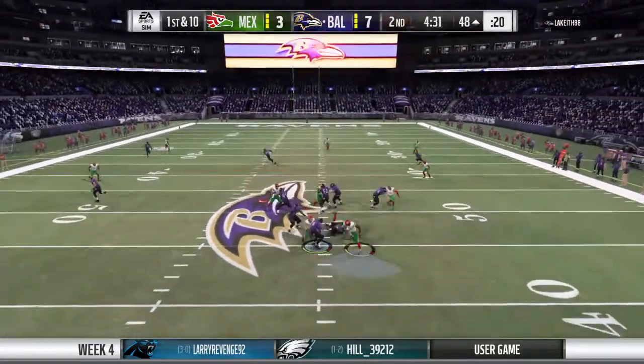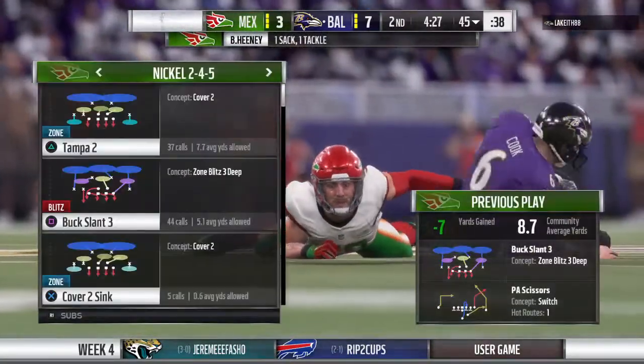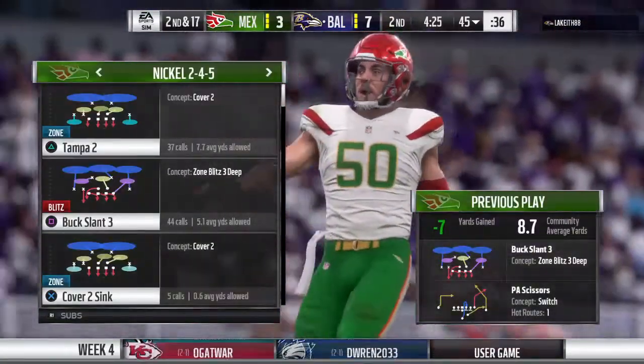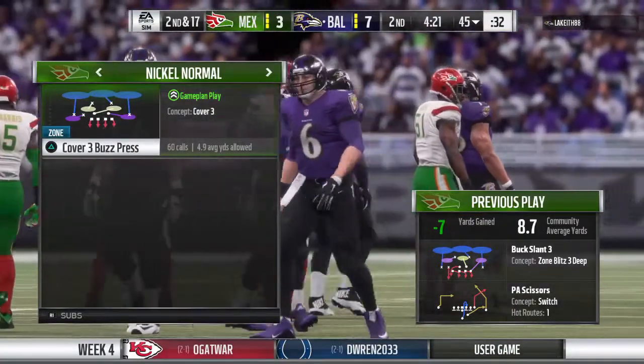Cook on 1st down. And no escaping this time as he'll go down. They got him for a sack. Ben Heaney coming on the blitz. He gets him for a loss of 7.